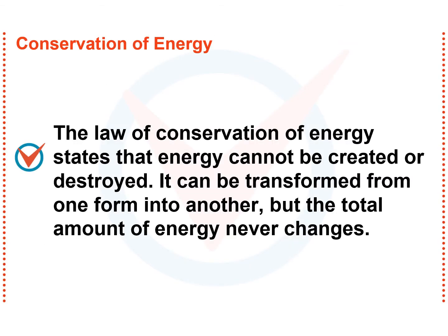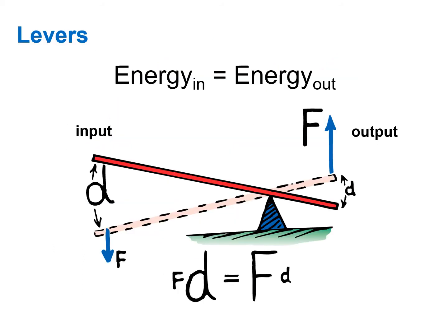Now we know that no energy is created or destroyed by any system. Energy can change form, but the total amount of energy, at least in the entire universe, does not change. And therefore, our lever has to obey the law of conservation of energy. We could substitute the word energy for work in the statement work in equals work out. Energy in on the left side must equal energy out on the right side.